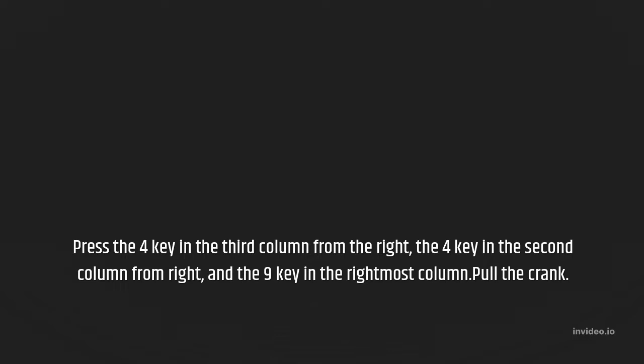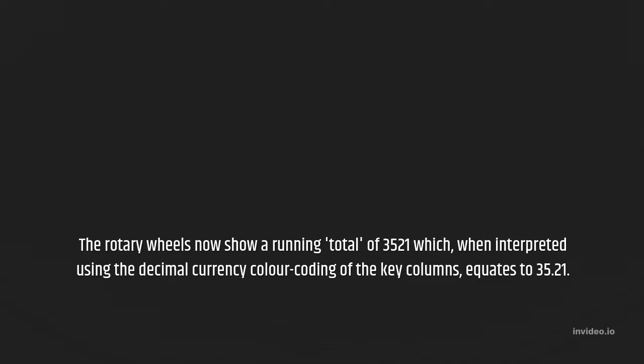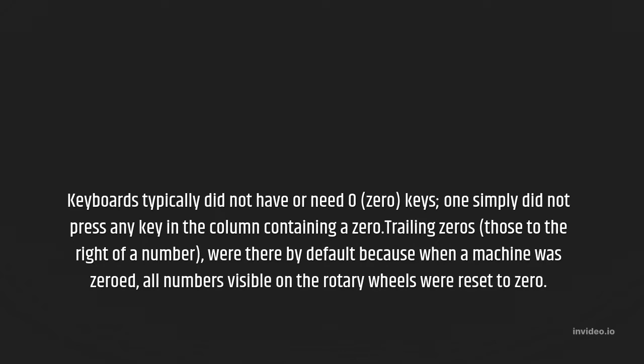Press the 4 key in the 3rd column from the right, the 4 key in the 2nd column from right, and the 9 key in the rightmost column. Pull the crank. The rotary wheels now show a running total of 3,521, which, when interpreted using the decimal currency color coding of the key columns, equates to 35.21. Keyboards typically did not have or need 0 keys. One simply did not press any key in the column containing a 0. Trailing zeros, those to the right of a number, were there by default because when a machine was zeroed, all numbers visible on the rotary wheels were reset to 0.